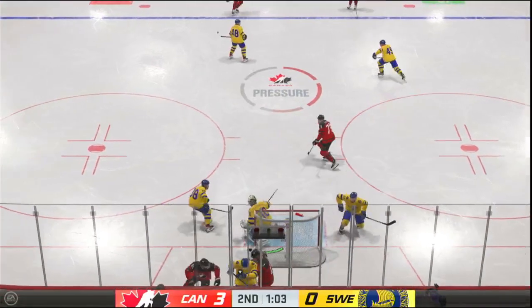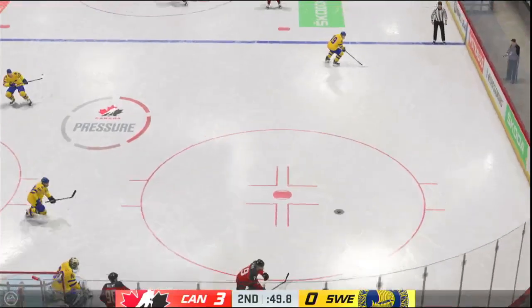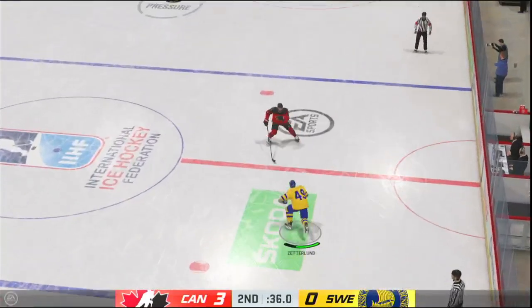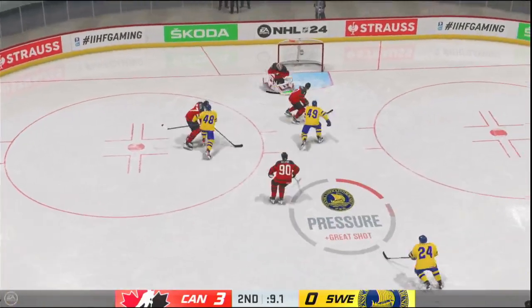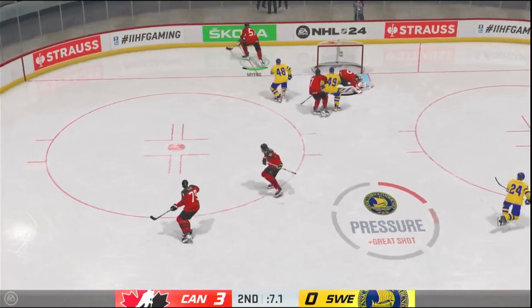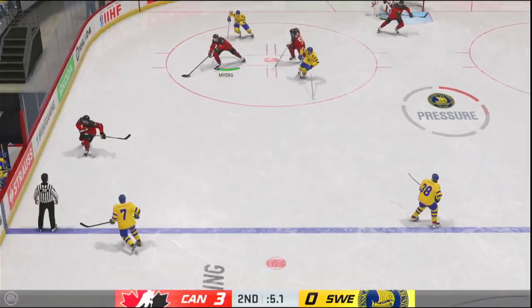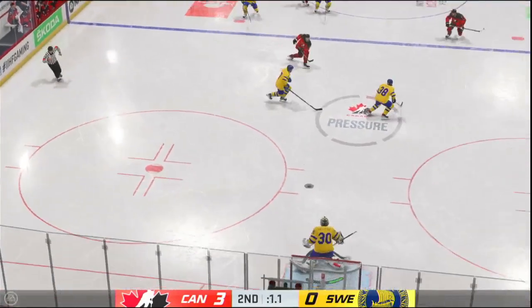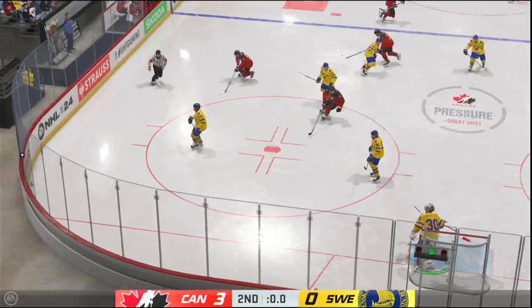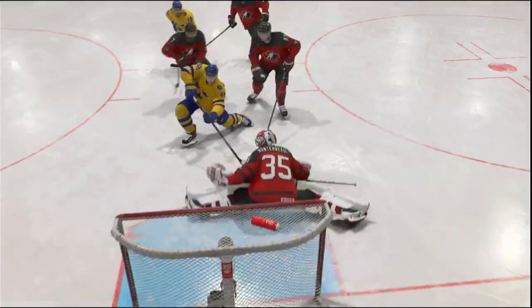Sweden's got it from behind the net. Working the puck deep inside their own end. Steps inside. Quick shot! Oh, what a pass! Saved by Montembeau. Feeds it over to Blake. Lets it fly. Big save right at the end. And that brings the second period to an end.